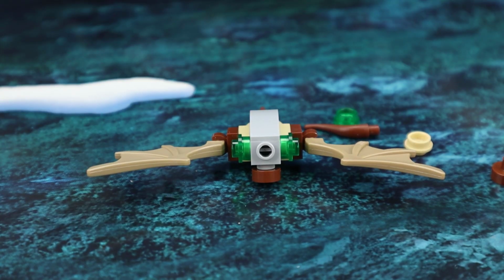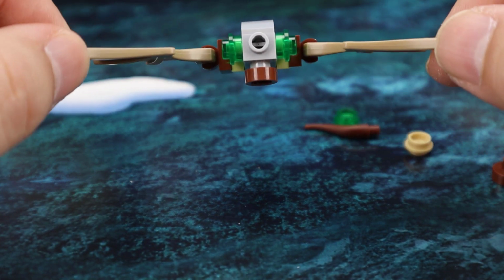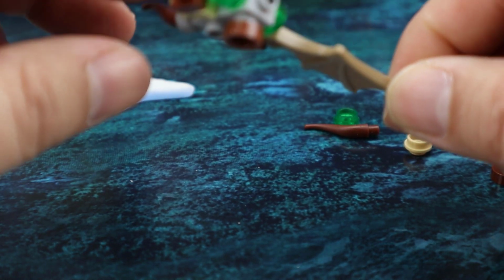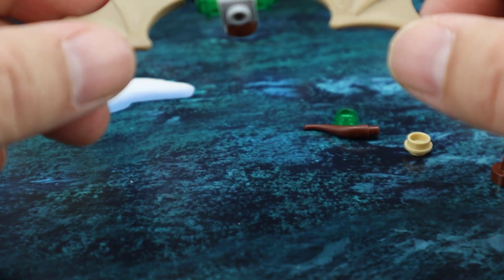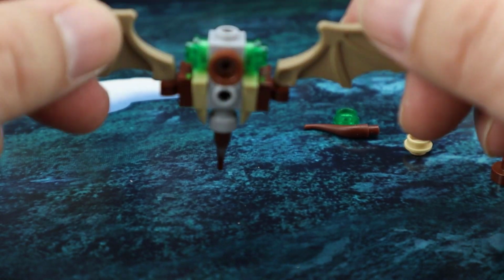Here's the Mynock build for day 19, which was the creature that got attached to the Millennium Falcon in Episode 5, The Empire Strikes Back. It's a really interesting build. I like the wings and how they are swept forward here.